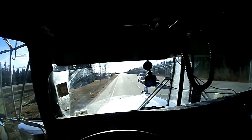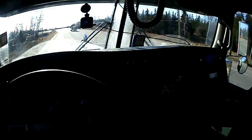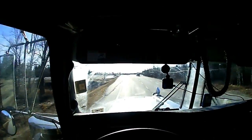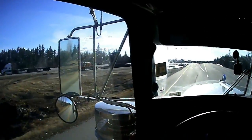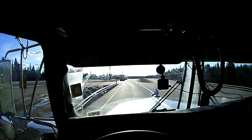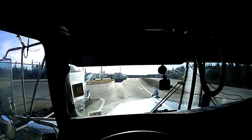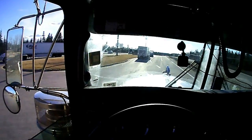They're going to weigh us and take a look at us, and hopefully they'll like what they see. Sometimes they want to see you inside, you know, just to talk to you, especially if you got these big oversized loads. It's a beautiful day here, 15 degrees Celsius.